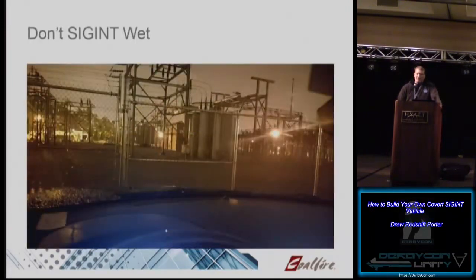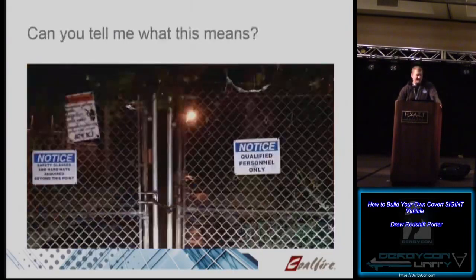So the cool part about the SIGINT Jeep is that while it's raining, you can just sit in your car with the seat warmers on and capture signals from, you know, whatever. This is a power substation. They usually have some pretty cool signals going on. One thing that one of my friends, Michael Allen, pointed out last night when we were driving around is he's like, what qualifies as qualified personnel? And I was just like, I don't know. He's like, I feel qualified. And I was like, I feel qualified too.